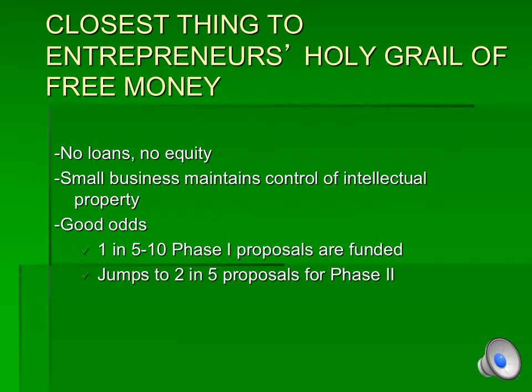I believe that the SBIR and the STTR programs are just about the closest thing to the entrepreneur's holy grail of free money. There are no loans to be repaid, no equity is given away, and the small business maintains control of the intellectual property. In addition, there are good odds for success.